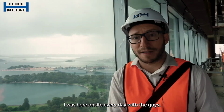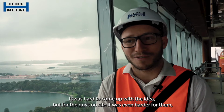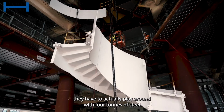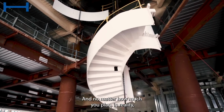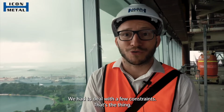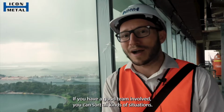I was here on site every day with the guys. It was hard to come up with the idea, but for the guys on site it was even harder because they have to actually play around with 4 tons of steel. Big days, we have the whole team focus on this stair. No matter how much you plan, in reality it's not going to be 100% accurate. We had to deal with a few constraints. That's the thing, if you have a good team involved, you can sort all kinds of situations.